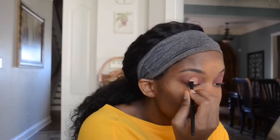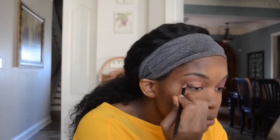Ended up changing brushes, so disregard the last thing because I changed brushes to this one because the other one just was not doing it for me at all. So you may want to get a bigger flat brush instead of a little one.